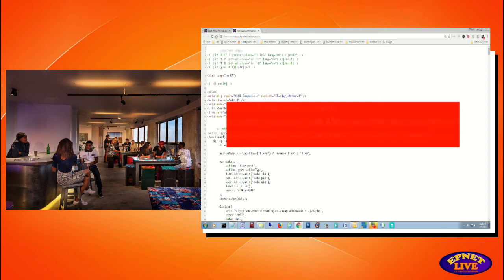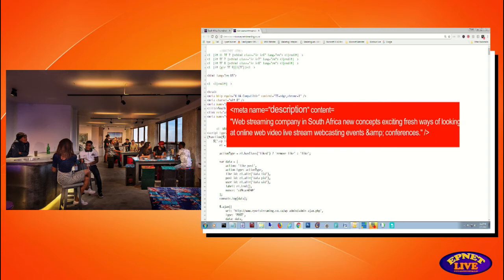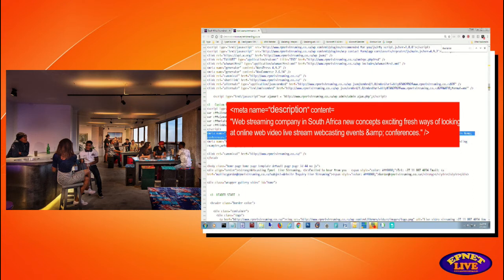Which is a web streaming company in South Africa. New concepts, exciting fresh ways of looking at online web video, live stream, webcasting events and conferences.